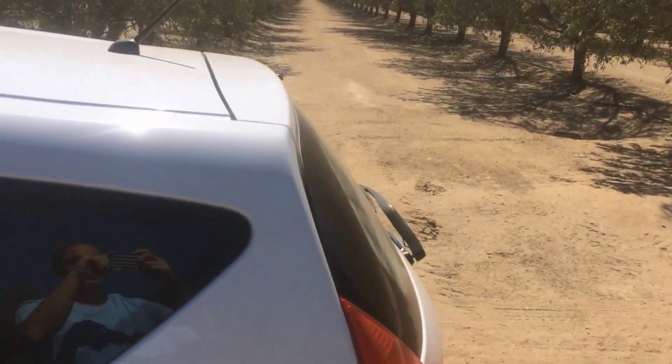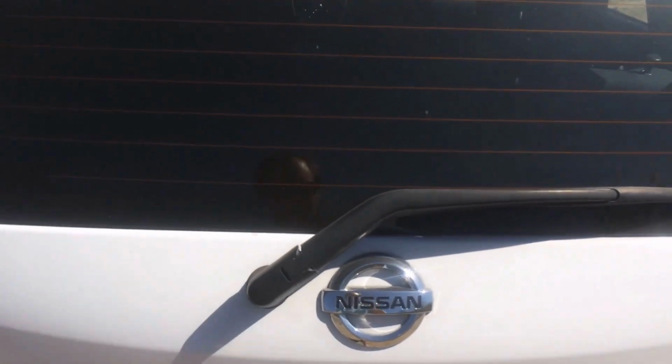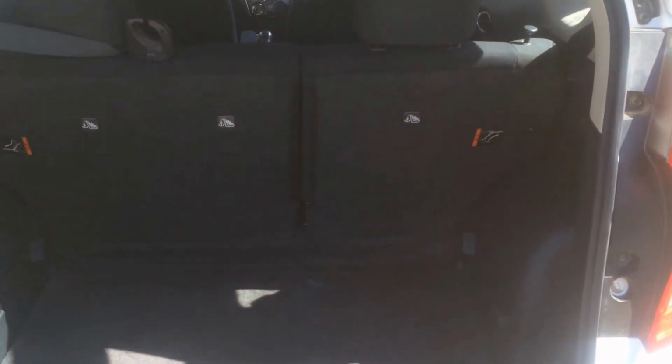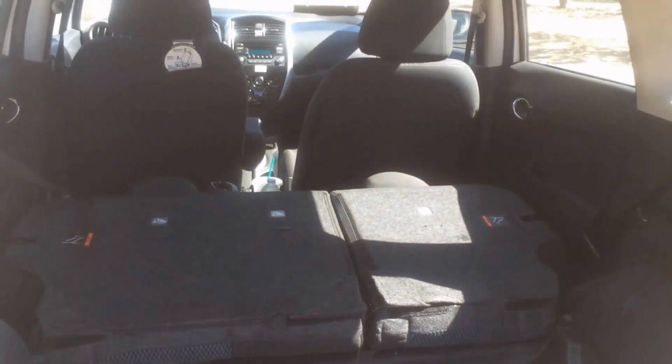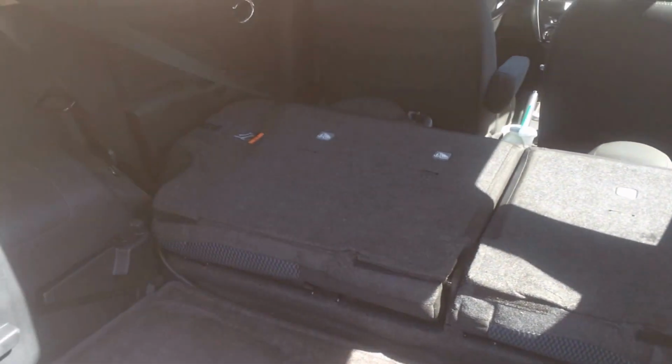Just looking at everything. It's got the Sirius XM radio, all that good stuff. Actually, just go ahead and open the back here. Kind of nice. You do have a little extra space back there. What you can see, these seats do go down. You just pull these up here, throw them down like that for a little extra space. You can fit a good amount of stuff in here. Makes it into a little bit of a minivan, so to speak. So you do have that kind of room.